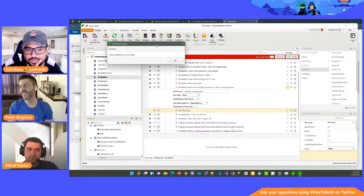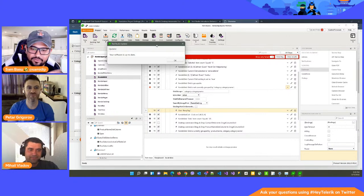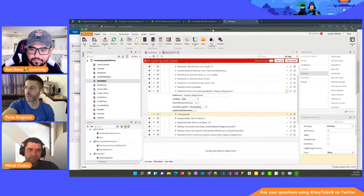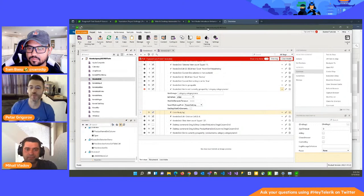Last release I was super impressed with some of your demos, running your testing in a CI/CD workflow, and you showed off some things with Docker and other headless testing scenarios. Those are all still good to go with what we have here. Absolutely, fully supported. As long as there is a browser, we recognize the application. As long as we recognize the application, we automate it. And as long as it's Telerik UI, we automate it as well, regardless of the environment and where it runs.